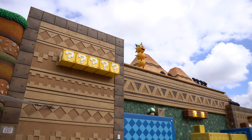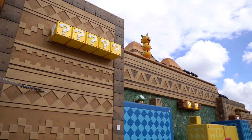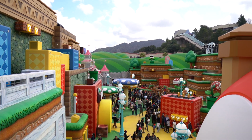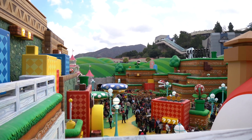Everywhere you look throughout this land, there's something moving, some form of Nintendo character that you see from the games. There's obviously the one-up mushroom right there, and just another look at how many people are in Nintendo right now. I think after we get off the ride, we're definitely gonna hit Toadstool Cafe, because judging by this crowd, the land's gonna be popular today.